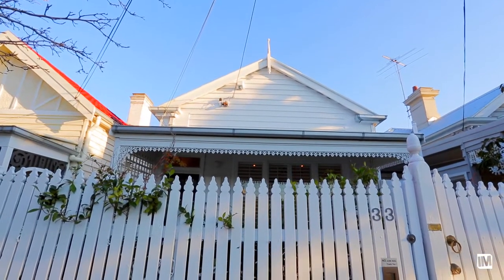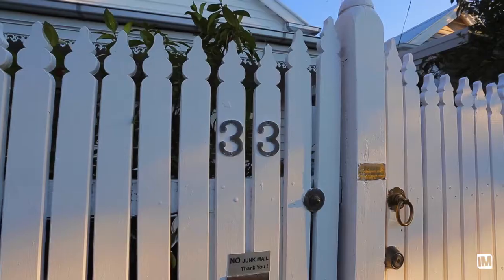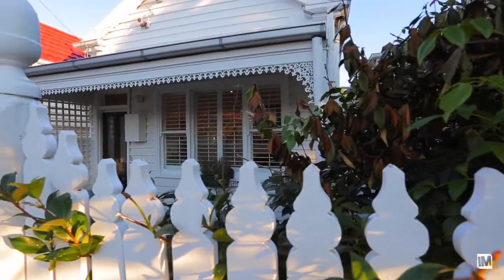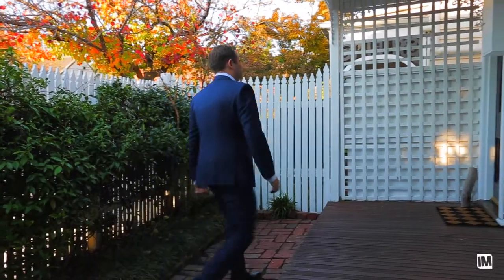So here we are again on Brunning Street in Balaclava, my favourite street in the area. Standing out the front of number 33, beautiful Victorian home. I'm sure you're going to love it. So as you walk up to this lovely home, the first thing you're going to notice is the beautiful high white picket fence. As you enter through there, again, you see the beautiful timber facade. Through the window, you can see the plantation shutters. Just a delightful property to come home to.